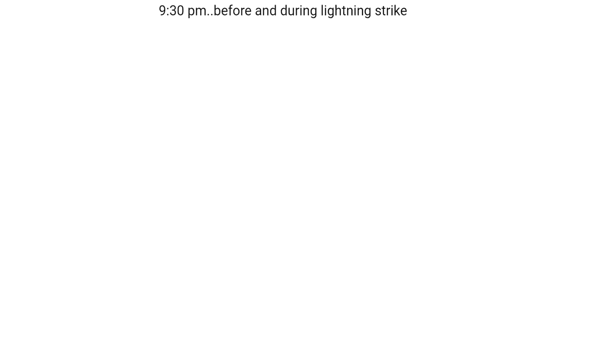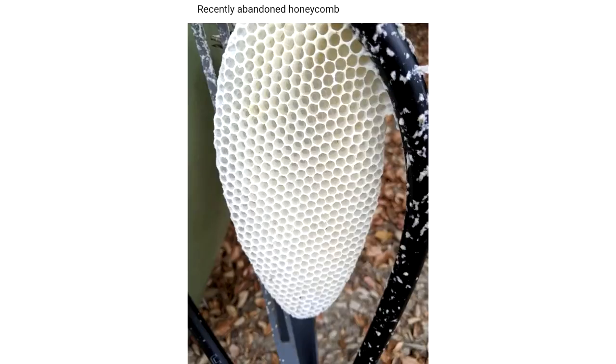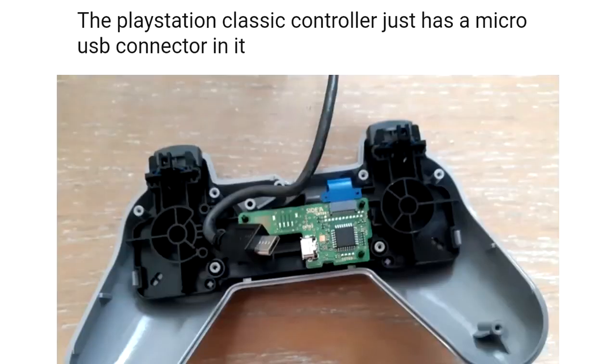9:30 PM, before and during lightning strike. Recently abandoned honeycomb. BBQ spice before it's mixed. My dad has an old Mayor McCheese he found in a dumpster in the early 80s. The PlayStation Classic controller just has a micro USB connector in it.